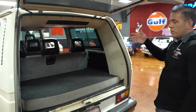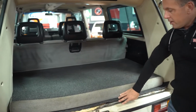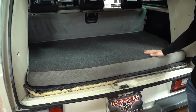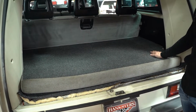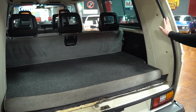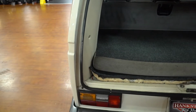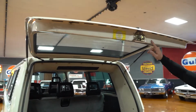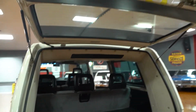So the motor is in good condition. It's underneath the bed. There's metal underneath there, and the metal's in good shape. Again, really good condition. This would be perfect to do a little bit of traveling in. All your seals here around the rear hatch are in good condition as well. You can see the hatch stays up with the shocks. Metal at the bottom of the door is all in good shape. Nothing rusted or rotted out there.